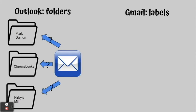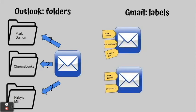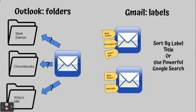In Gmail, however, I can label that message with as many or as few titles as I wish. All of my messages can be saved in my archived message folder, so I don't have to decide where it should live. When I want to return to this message, I can sort by the label title or use the search bar to enter any keyword I might remember from the email.